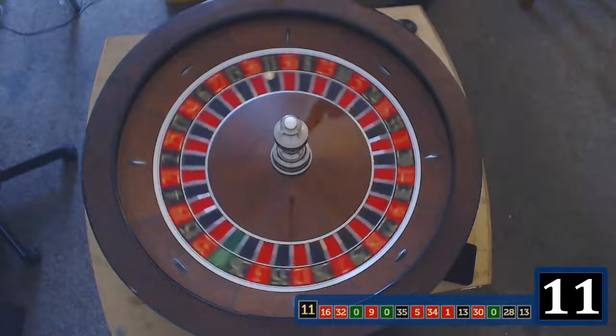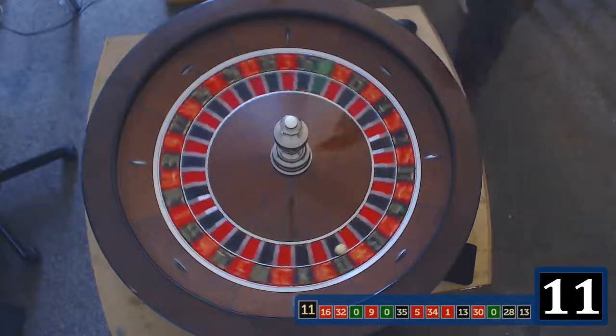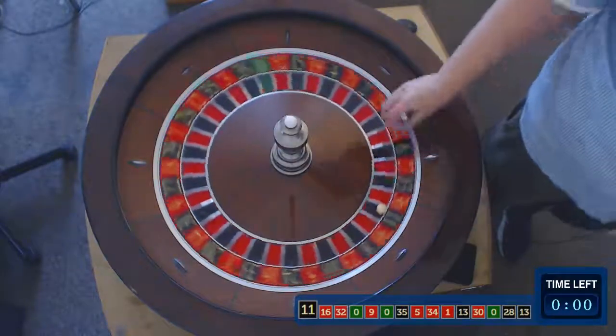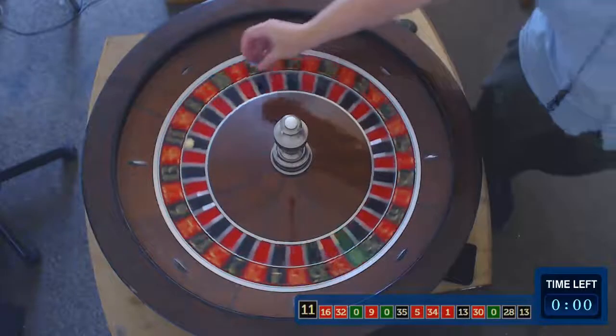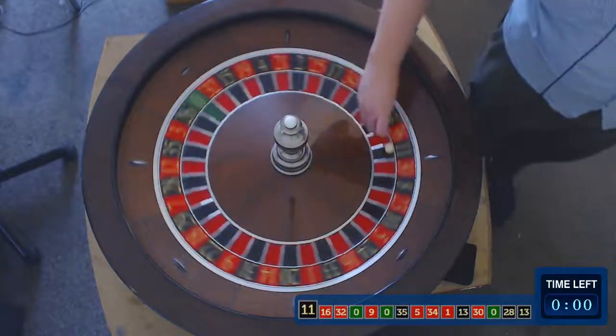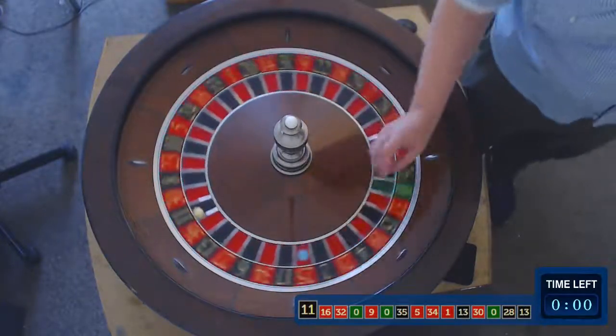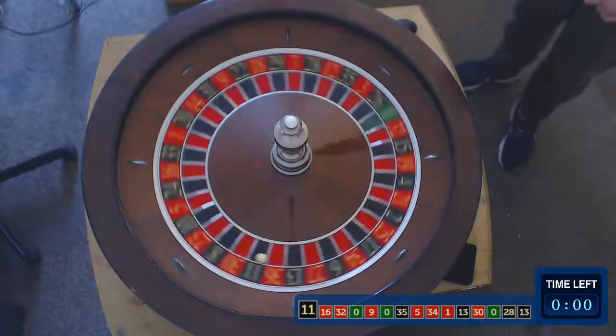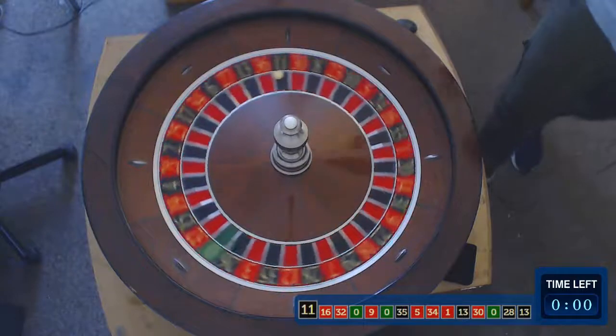Now that wheel is currently going clockwise, and like I promised, here is a magnet. Here is the ball. I hold it, it does nothing. I put it against a fret, it just falls into a pocket. Magnets, completely useless.